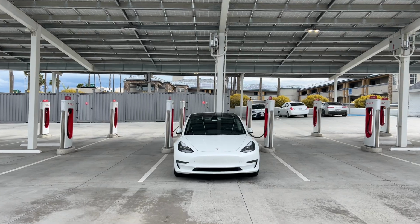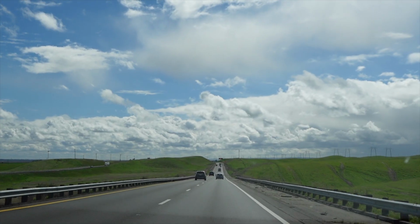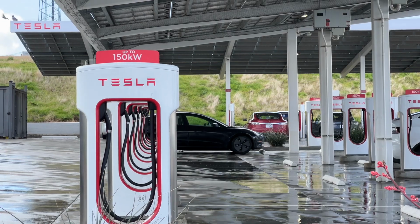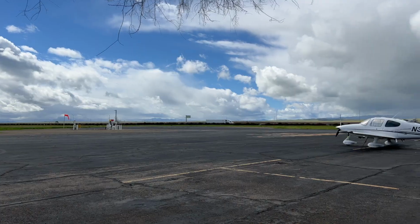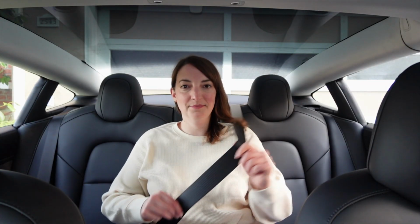We got our Tesla a little over a year ago and we haven't taken it on any long distance trips yet. So we hopped in and headed down to Southern California to see how our daily commuter car would do on a road trip. We wanted to see how convenient the charging stations are, how often we used autopilot, and if there were any cool spots to see along the way that we wouldn't normally see. So jump in, let's start the journey.